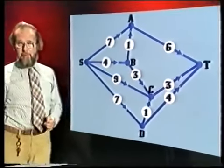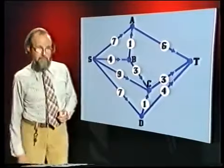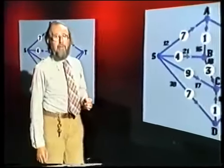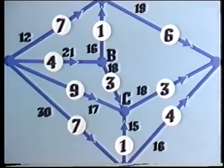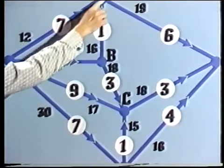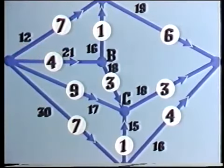Well, the first thing we've got to do is to find some way of representing capacity in our model. Now, in the text, you've already seen a representation of capacity, and here it is. If you remember, this number 12 here means that the maximum flow along this arc is 12 units. You can think of it, if you like, as 12 vehicles per minute.